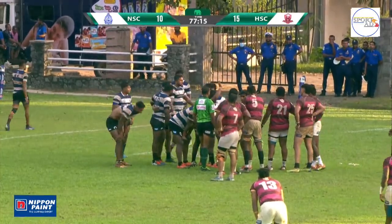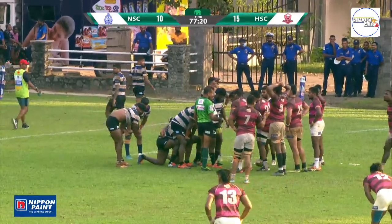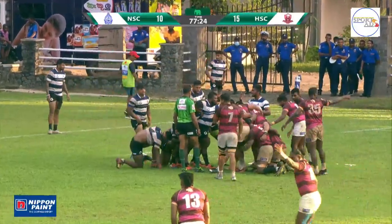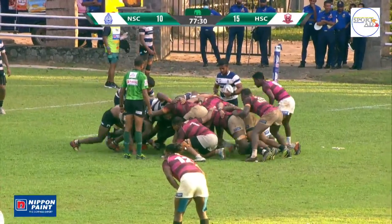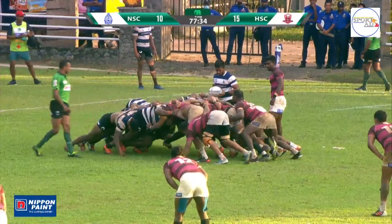Three more minutes into play. Navy FC 10, Havelock FC 15. Can Navy pull a magic and win this game coming from behind? Or can Havelock secure their second win after they lost to CRNFC in their first game? Curtain raiser. Set.